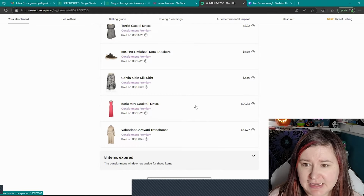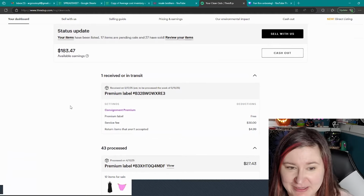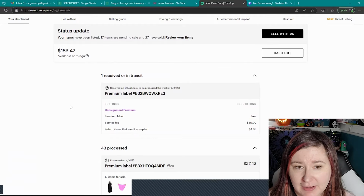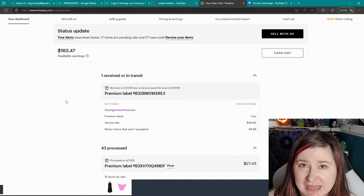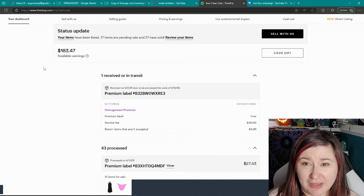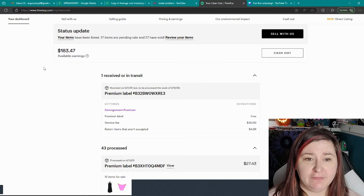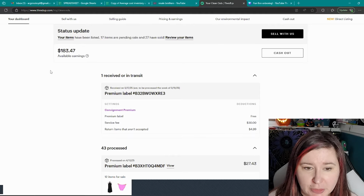I do use the consignment, what are they calling these now? The premium label. They were called something else at one point, but that is the label that I'm using. I no longer use the standard labels. They are cheaper, but the amount of time that your items are going to be listed on the site is going to be less. You will also have them be able to allow coupons for as big as they go. And if you've ever shopped on ThredUp, I think like 70% might be the highest. It could go more, I'm not sure. But if you use the premium label, it caps it off at 20%. That is the highest coupon that someone can use.